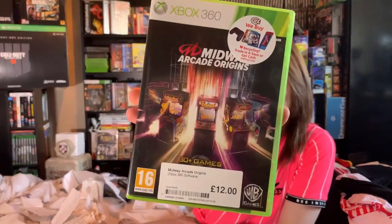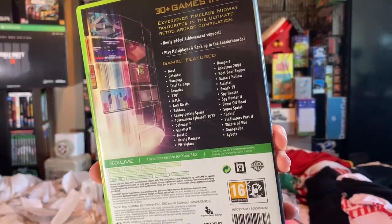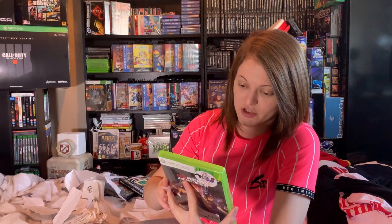Not sure, I assume you'd probably be able to get it for the PS3. I can't really see it being exclusive or anything, but I'll just hold that up. I'll get it up on screen for you, a proper list, so I'm not holding it and shaking it about in front of the camera. So 30 plus games in HD. So there's lots on here.